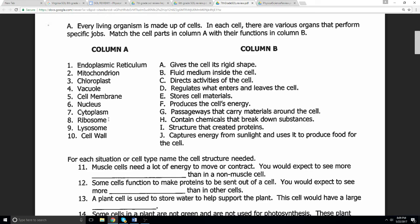Layla, the atomic number is the number at the top of any element. So, number 1, endoplasmic reticulum. Which one's that? Good job, Rami. You got this.